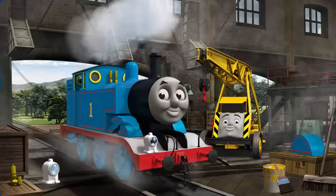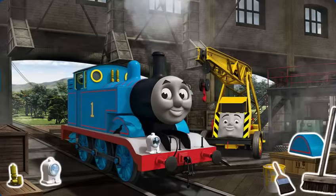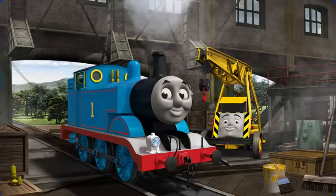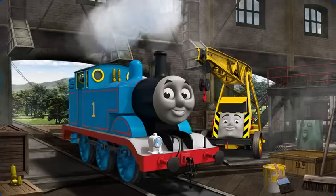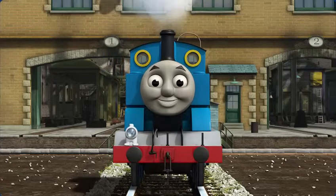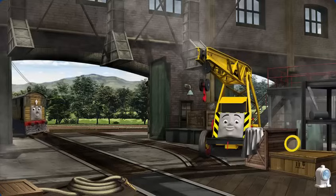Thomas's wheel arch is broken and his lamp is broken. Great job, but there's still more to do. Thomas's lamp is broken. That's right! Thomas is ready to be really useful again.